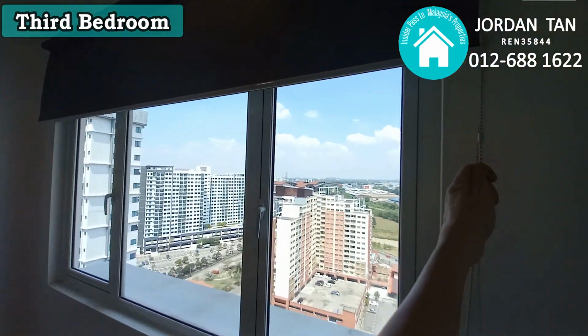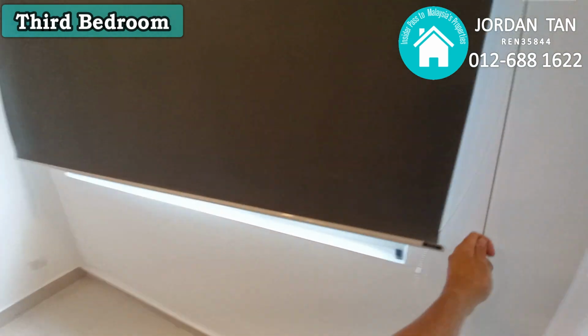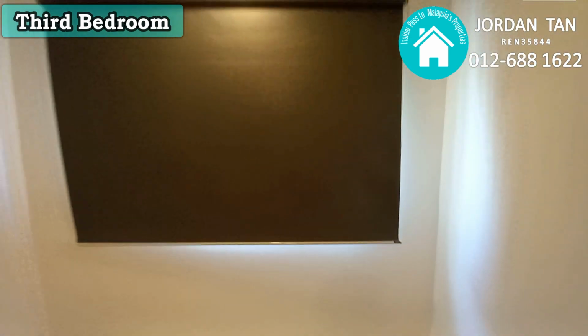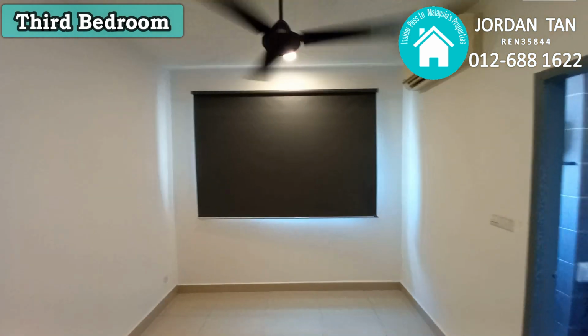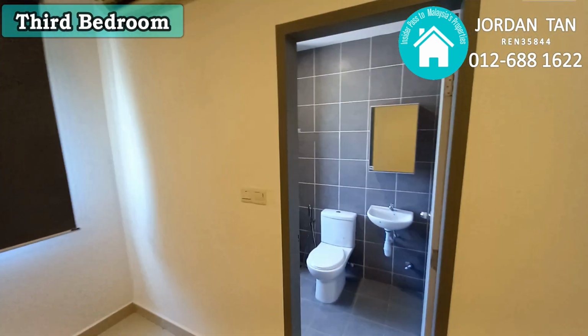Okay, let's just do a demonstration. Okay, tutup. Orang Malaysia ni tak suka panas-panas kan. So we have aircon and we have the roller blinds. So now we have already closed the whole window. Okay lah, the whole room looks macam warna orange kot. Yeah, because the light that they choose is actually a warm light.